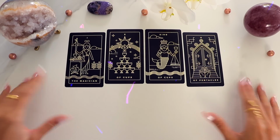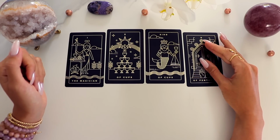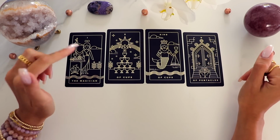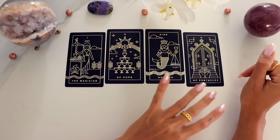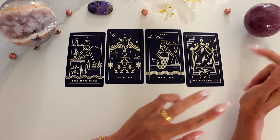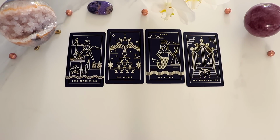Okay, group 3, we have a lot of crazy fun cards to get into here. We have the Magician, the 10 of Cups, we have the King of Cups, and then we have the 5 of Pentacles. So let's talk about what all this means. Let's start off with this Magician card, because like, ooh, basically your hidden gifts. You are a master manifester.